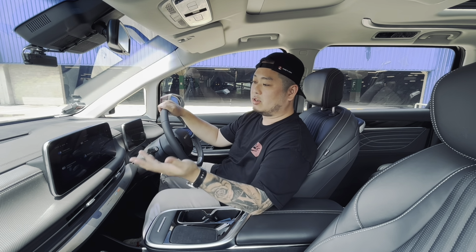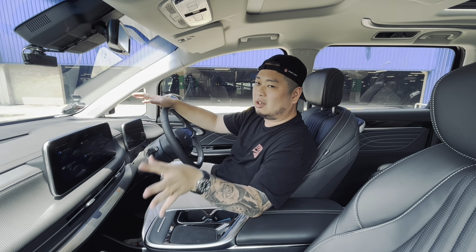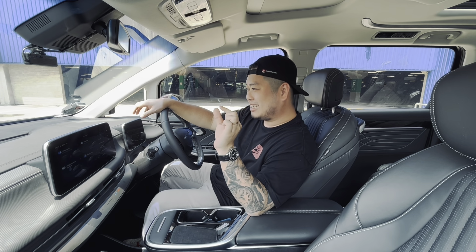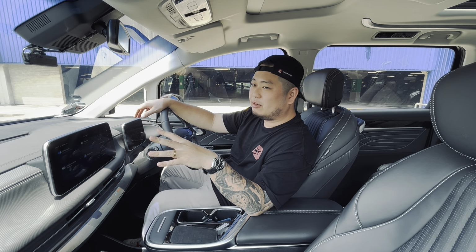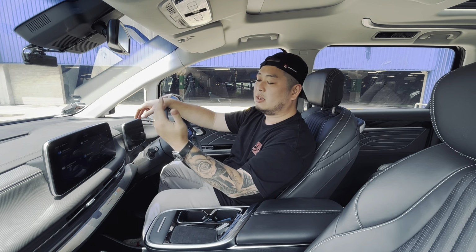And of course all your safety systems. Being quite a large car, there are actually quite a lot of safety systems in this car. Maybe a tiny bit too many if you ask me, but I think the average driver who may have a little bit of anxiety about driving a car this size will probably appreciate some of these safety features.